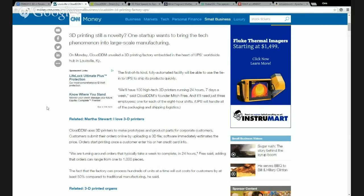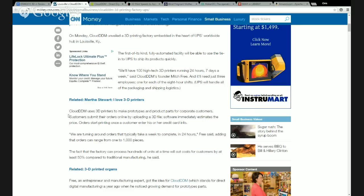And it only needs 3 employees, each working 8-hour shifts, so one at a time. One employee will handle all the packaging and shipping, they're claiming, for 100 printers. I don't know how they expect to do that, because I juggle 5 printers total, but usually about 3 printers. I'm modeling while I'm printing, and I'm working on other things, but 100 printers sounds like quite a goal for one person to manage on their own.